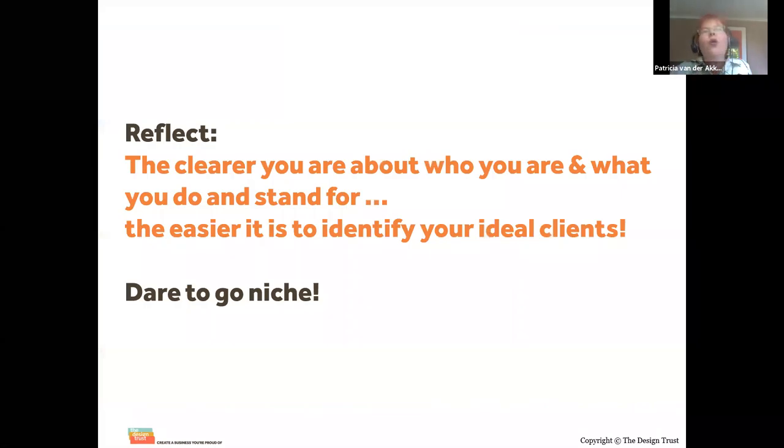What I find very often, when designer makers, when creatives tell me they find this really difficult, is that they are not really clear about who they are yet. They try to be a bit everything to everybody. What we have found with the design tools very strongly is the clearer you are about who you are and what you stand for, the easier it is to identify your ideal clients.